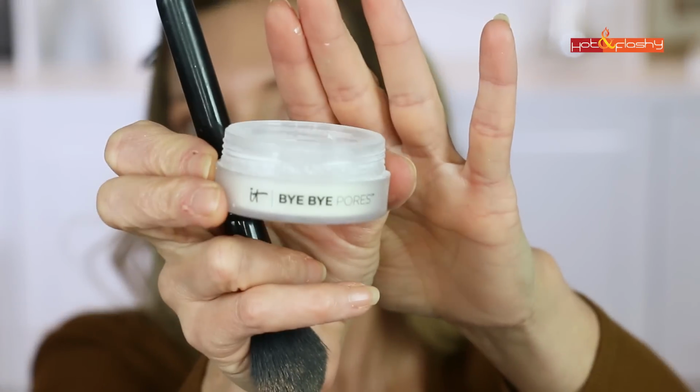Clearly this is a job for IT Cosmetics Bye Bye Pores HD powder to make this whole thing not shiny. Definitely need to set these under eye concealers. For this, I use my e.l.f. blush brush. Here is the IT Cosmetics Bye Bye Pores. It's a loose powder. This is my favorite.